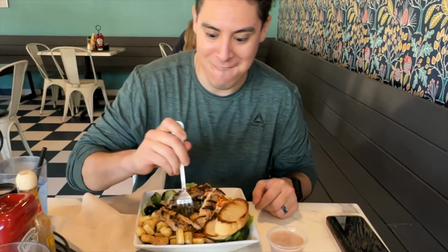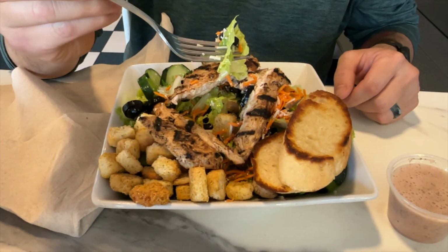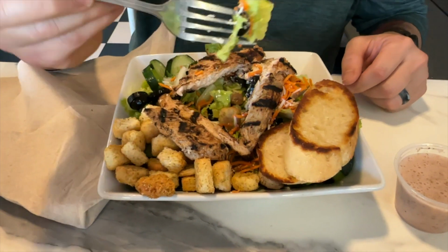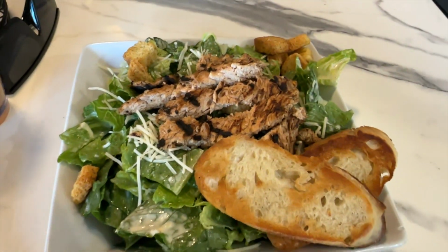Chow down time. What did you get? The name of the restaurant is Porter's, right? Yes, this is the Porter salad. Okay. I just got a regular grilled chicken Caesar salad. Mm, so yummy.